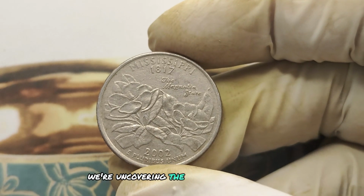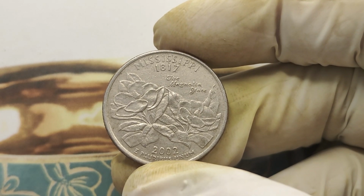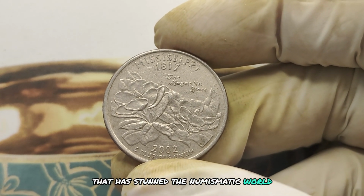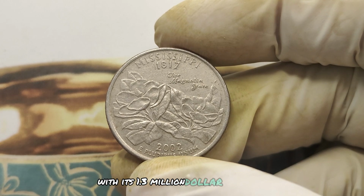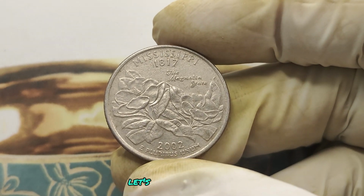We're uncovering the incredible story of the 2002 D Mint mark quarter dollar that has stunned the numismatic world with its $1.3 million valuation. Is it real? Is it rare? Let's dive in.